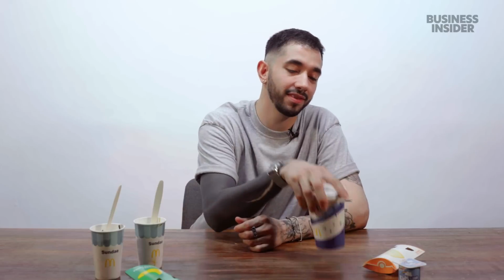Okay, for desserts in Mexico, you can get sundae chocolate, sundae caramel, apple pie, Oreo milkshake, cheese pie, and this little yogurt. Now we're gonna try the cheese pie because I believe this is something you guys don't have in the States. Looks very crunchy.